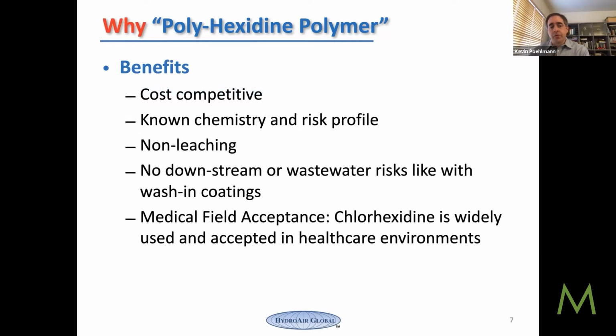We think there's an opportunity, looking at some of the silver and metal ion based products on the market. EPA has taken notice, and there's a potential long-run problem for the silver based products, particularly the nano silver, because of what winds up in the wastewater stream. Again, our product doesn't leach out.